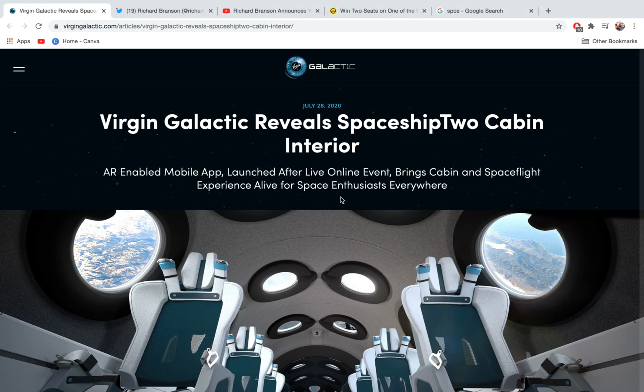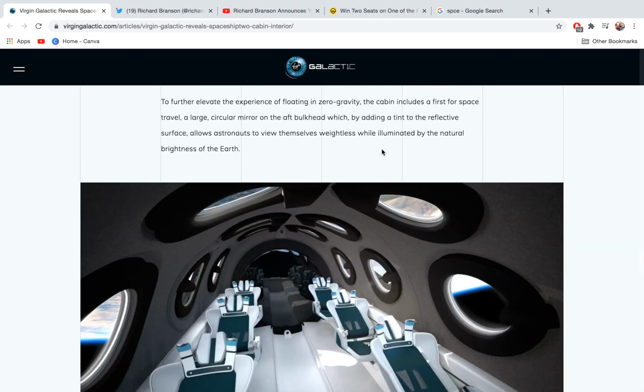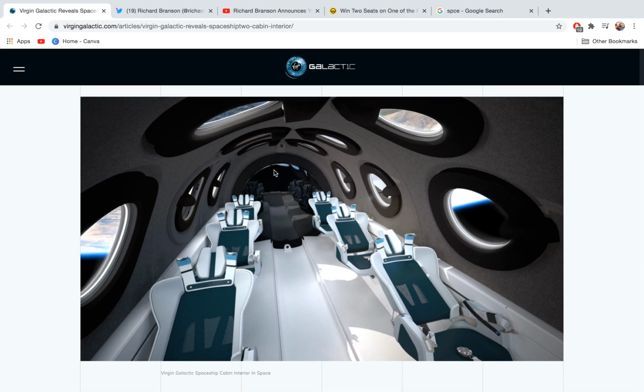This is an article on the Virgin Galactic website from the 28th of July 2020, and this is the actual cabin interior reveal. So one of the things you'll notice in this picture, which is different from the video you just saw, is the number of seats. So you can see here we've got 1, 2, 3, 4, 5, 6 seats. So there's a capacity of 6 astronauts here in this cabin reveal.